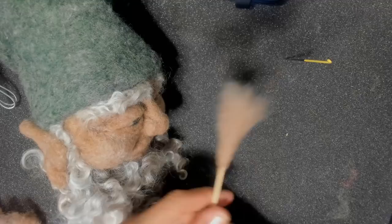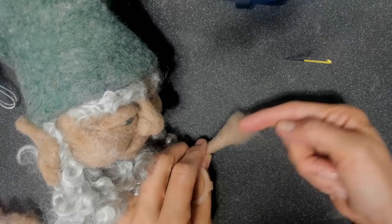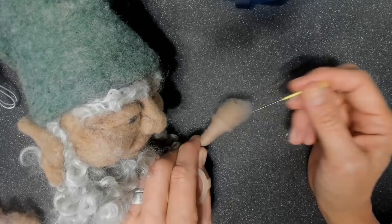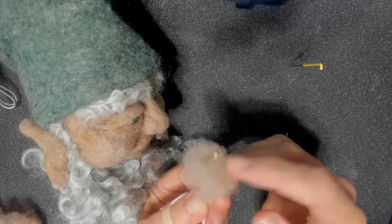Okay, so now with it still on the skewer, what I'm going to do is turn it around and needle felt from this direction, but leave these ends loose. Don't needle felt this part yet. So first, just start getting it going up this direction a little tiny bit. Then I'm going to have you go right into the area around the skewer, just like this.